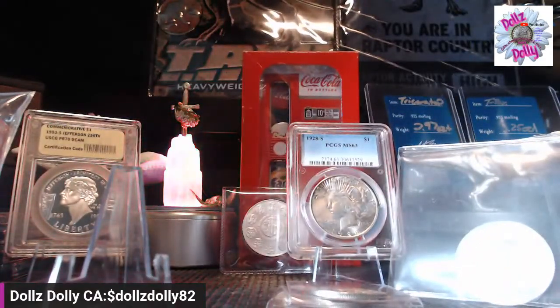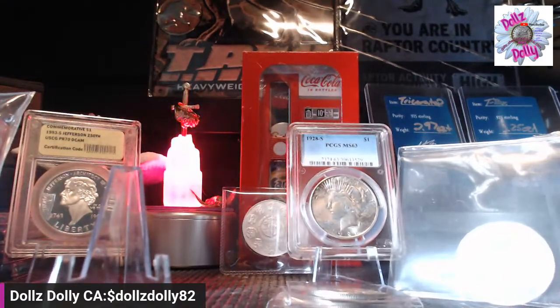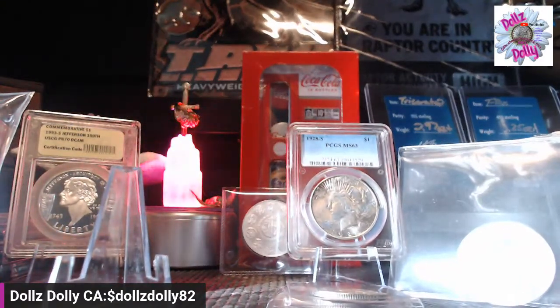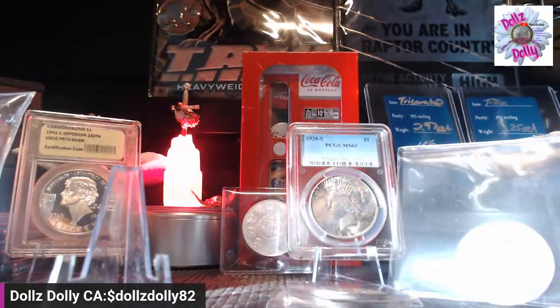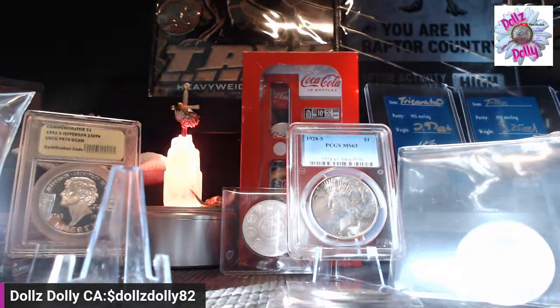So if you were to grade that one, and you have no idea on how to grade them, use your red book and open it up to the barber halves, or in this case, barber quarter, and look at how they tell you to grade it. It'll tell you where to put this. And let's see. Just had it. I closed it.